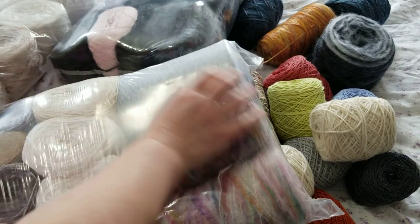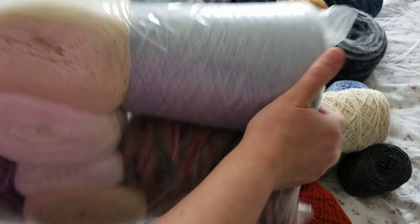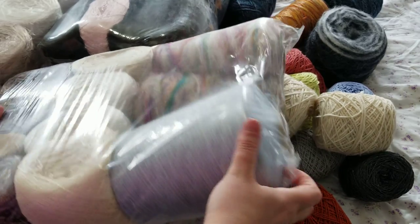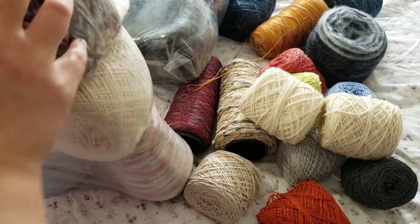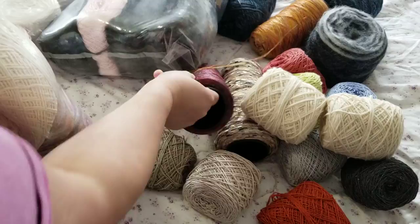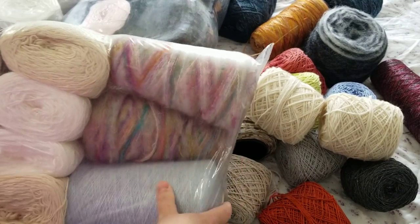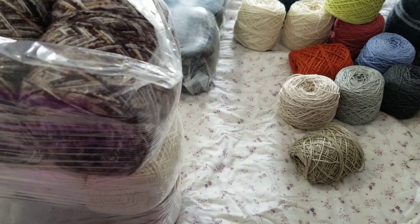Okay, so let's open these. Okay, I was wondering what this was. I can't remember this. Maybe it's kid mohair? Okay, so the tape is here. Different yarn, see? Like, you can't find this yarn anywhere. It's all different. Okay, let me open this. It's really taped securely, and I'll be right back.